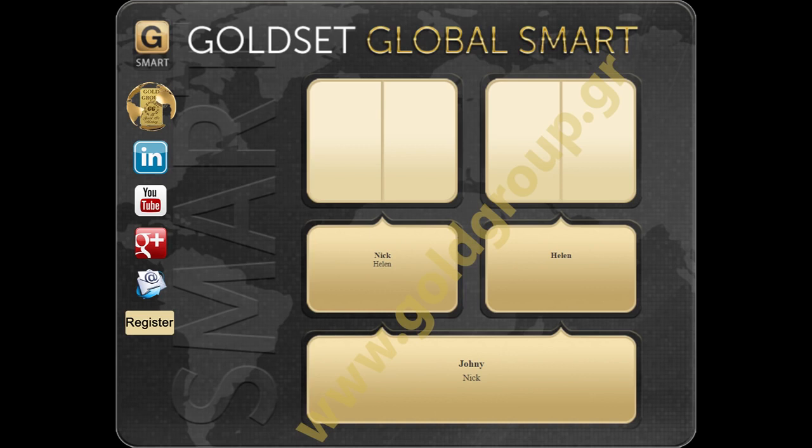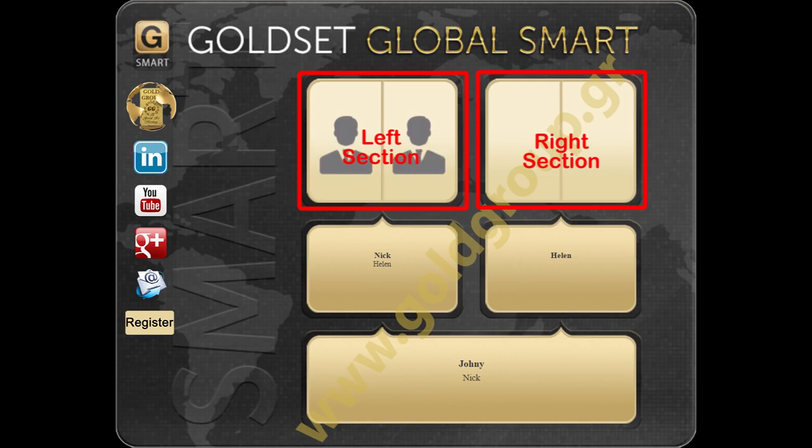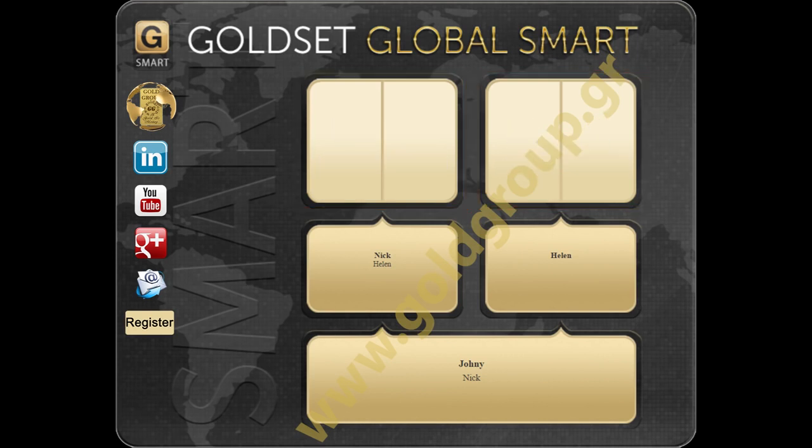GoldSet Global Smart is a 7-seater matrix table, which has 3 levels. The first level has 4 seats, the second level has 2 seats, and the third level has 1 seat. The first level is divided into 2 sections. Each section has 2 seats from left to right, which are place new orders. The second and the third level are always already completed by previous orders.